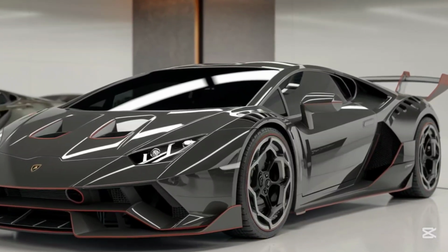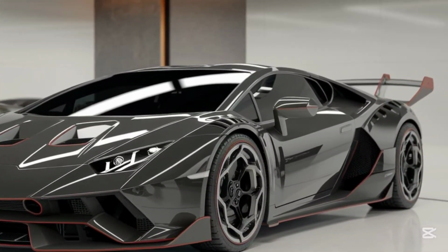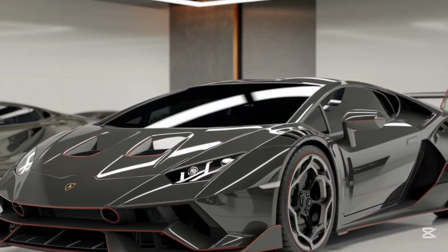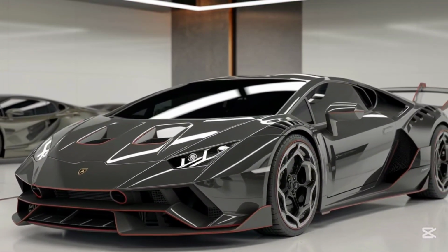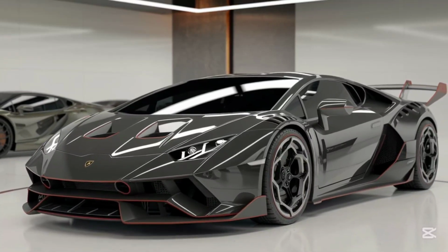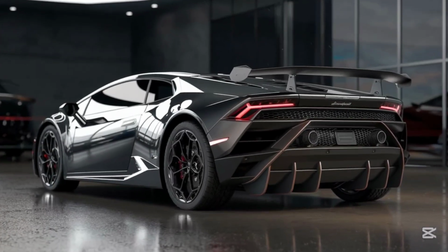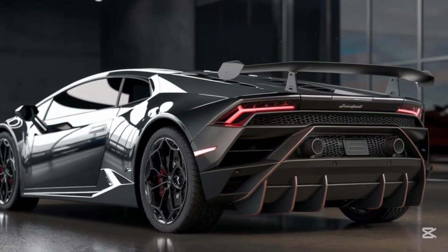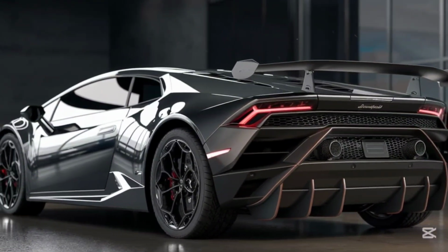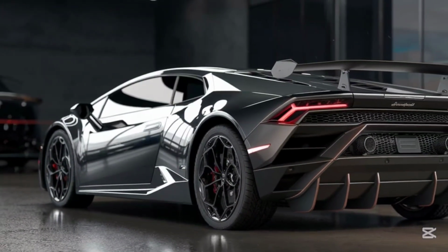The Huracán's exterior design is a perfect blend of aggression and sophistication. The sharp lines, aerodynamic curves, and signature Y-shaped LED headlights give the car an unmistakable presence. For 2025, Lamborghini has introduced new color options, including a stunning metallic blue and a vibrant orange, alongside a variety of customizable finishes. The lightweight carbon fiber bodywork ensures optimal aerodynamics, while the redesigned rear diffuser and active rear wing enhance downforce for better stability at high speeds.